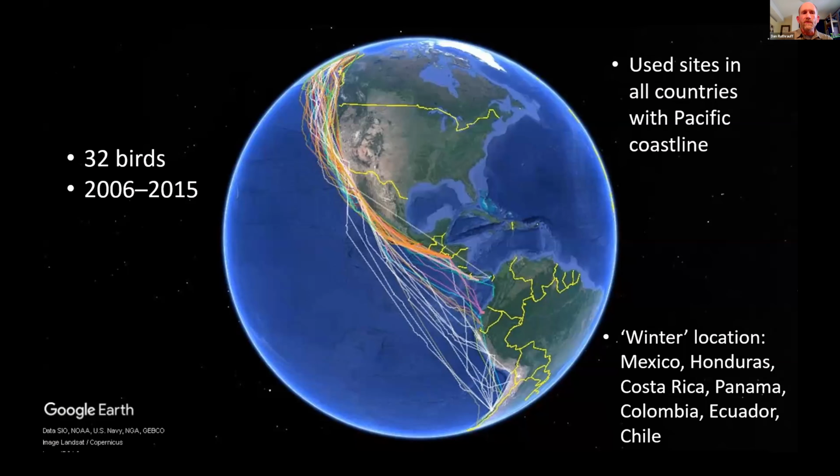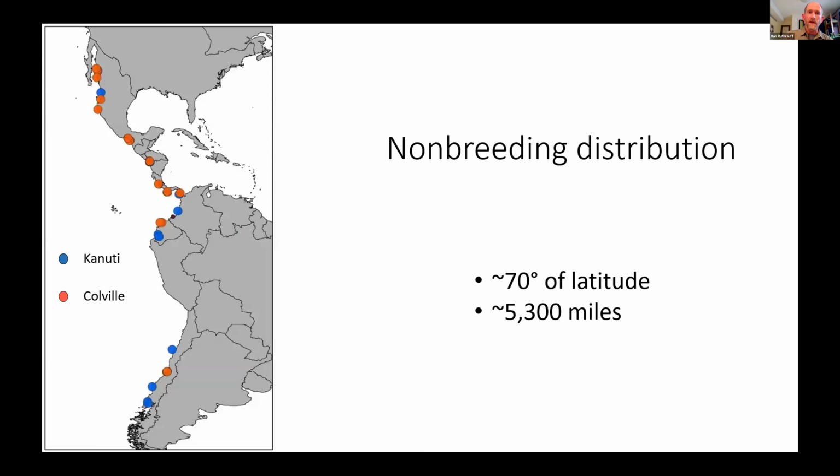And in total, we tracked 32 birds over 2006 to 2015 and included repeat migrations for many birds. Some of the really interesting takeaways were that birds from Alaska visited all sites with any shoreline on the Pacific coastline in North, Central, or South America. So every country that had any Pacific coastline, these birds were there. And they wintered in Mexico, Honduras, Costa Rica, Panama, Colombia, Ecuador, and Chile. So all up and down from northern Mexico to the southern tip of Chile.